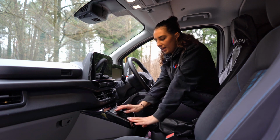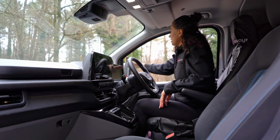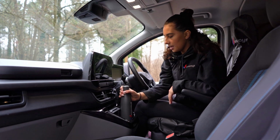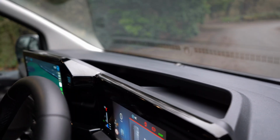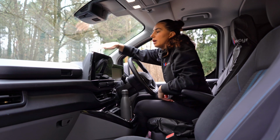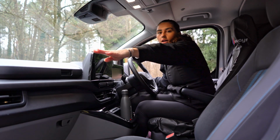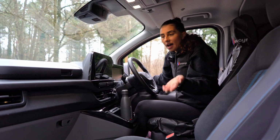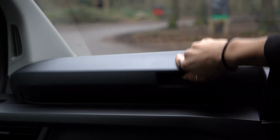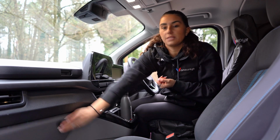I do find the storage in here really nice. You've got a perfect little compartment that can be shut or opened perfectly to put water bottles in here. Above the screens, you have a lovely little section, I think, for keys, paperwork, anything you need in there. You've also got 2 extra cup holders there, obviously in case you don't want water, you've got a cup of tea as well. And you've got storage in there and down here as well, which is perfect.